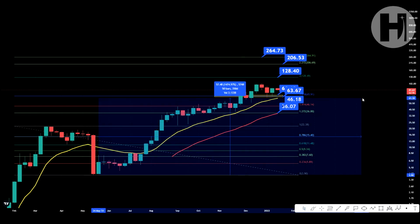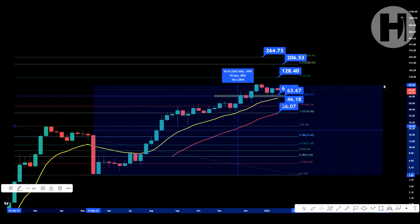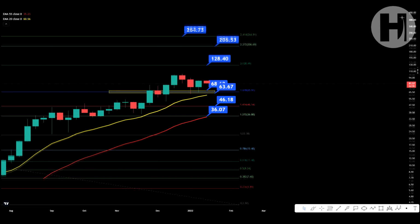So from there to the 1.618, that's 1,558%. And to the all-time high, we're up 2,500% basically. So Luna is super bullish. If I see it come down to the 20 EMA, I'm definitely going to be buying some more tokens.